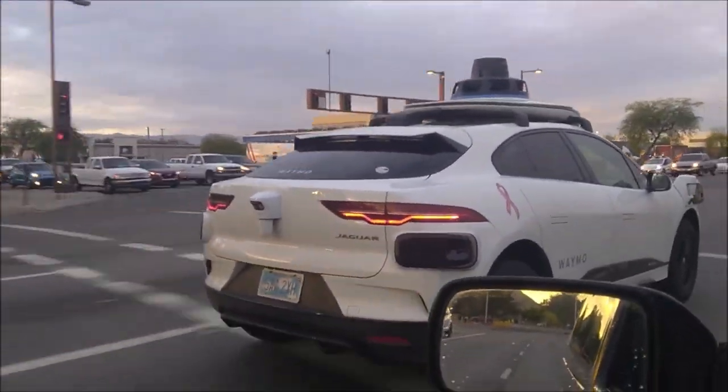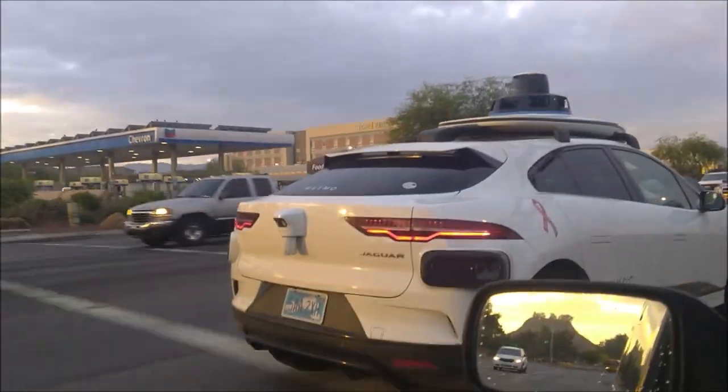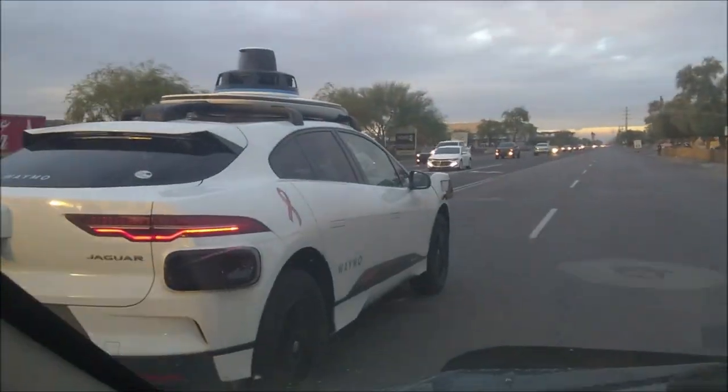The speed limit is now 45, and we're exiting the construction zone. 45 miles an hour pace.